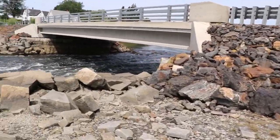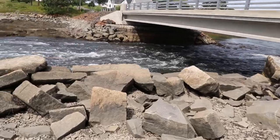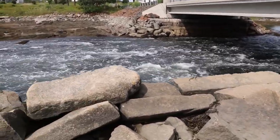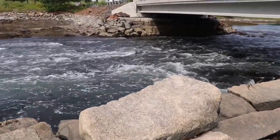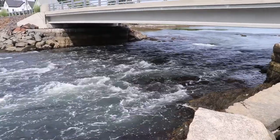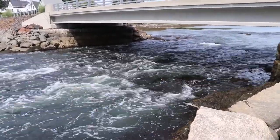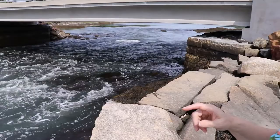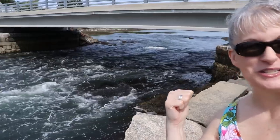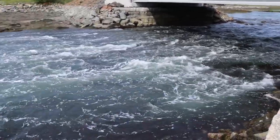Watch where you step there. It's probably not going to be able to hear you because there's so much water noise. So the basin's rolling out right now, but in a few hours this is going to turn around and go back up. This is really, really neat to see.